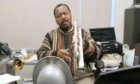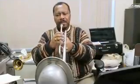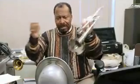Well, this might be used to play in the second movement of the Gershwin Piano Concerto. There's a very, very famous trumpet solo, which is very jazzy.